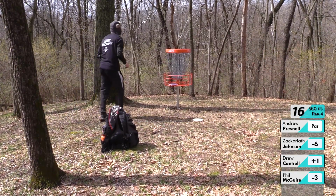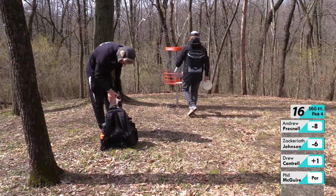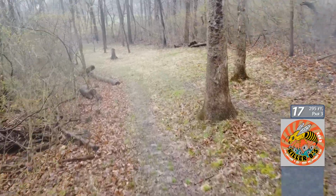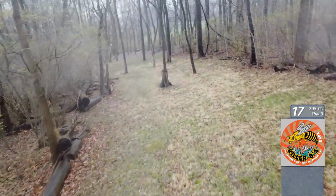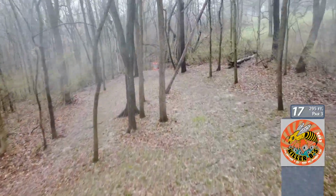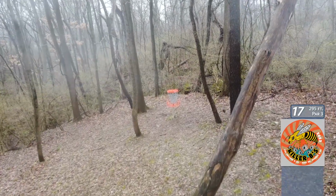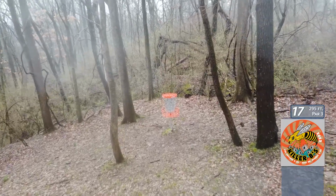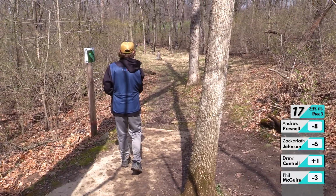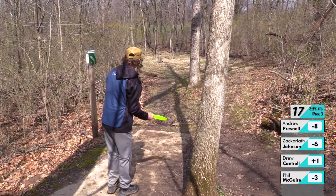And we have everybody else tapping in their pars going into hole 17. Weird hole to the left. Very specific line. Everything's bending down to the left. The hyzer play is blocked by this clump of trees that we just went by. You have to push the right side, but early it almost doesn't let you. If you're throwing the backhand, you've got to flip it up, and there's a nice forehand fade-out shot that I feel like Zach is gonna show us.